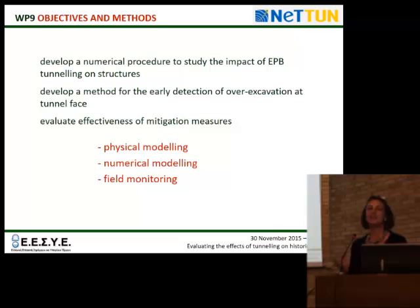Also, we want to develop a method for the early detection of over-excavation at the tunnel face, which might be a very dangerous situation in the urban environment, and we want to evaluate the effectiveness of mitigation measures, and we are doing it using a combination of physical modeling, numerical modeling, and field monitoring.